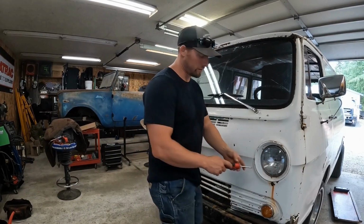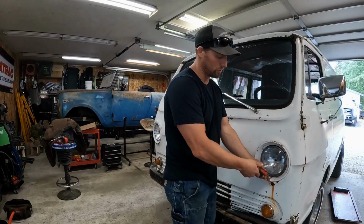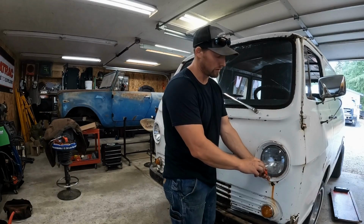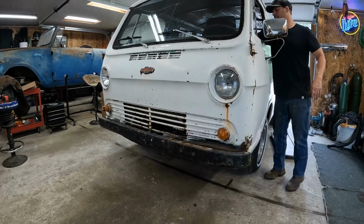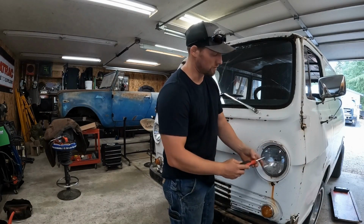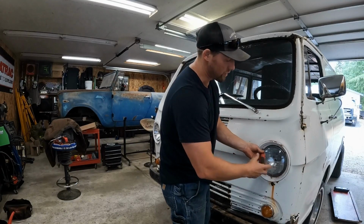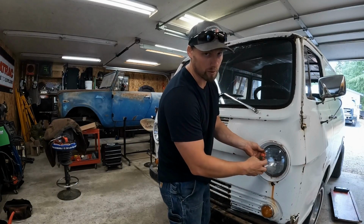Okay, one thing we do need to address, which kind of goes with our appearance theme, but also legality-wise. We only got one headlight working on low beam, no high beams. So we'll take some things apart, see if it's just the bulbs, or maybe we got a bad dimmer switch or something, but try to get that fixed so if we do need them, they're there.